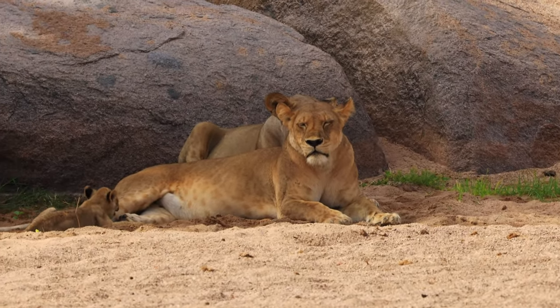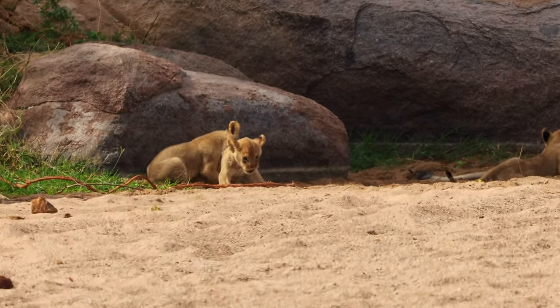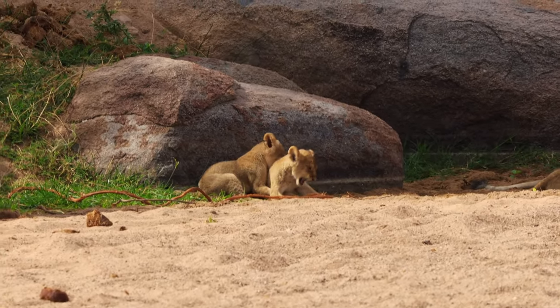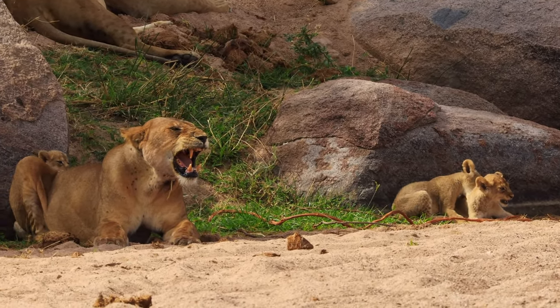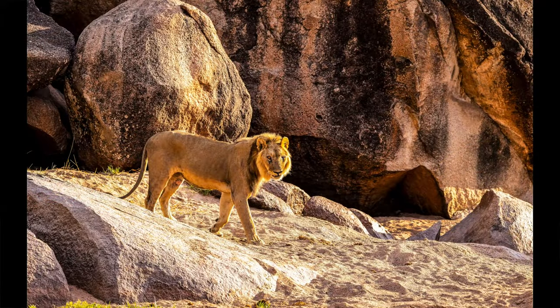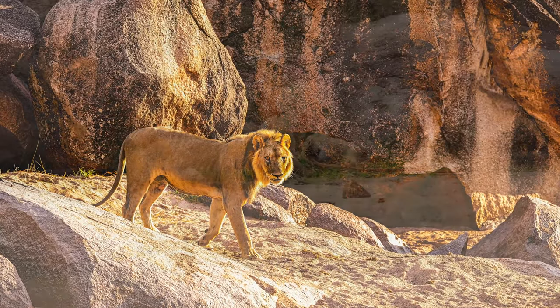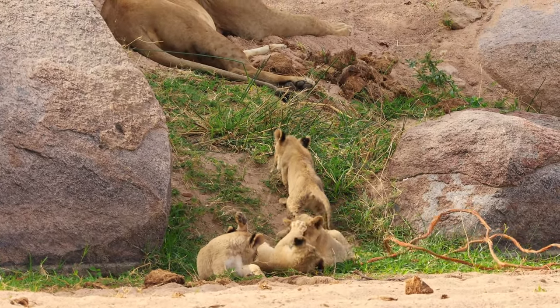On day 1, the 1st full day, we saw the Mdonya Pride. I think I pronounced that right. The Mdonya Pride of 4 adult females. 2 of them are mothers. And then we saw the Mdonya male. Saw them in the morning, saw the male first. Then we saw the 3 females, 3 of the 4.